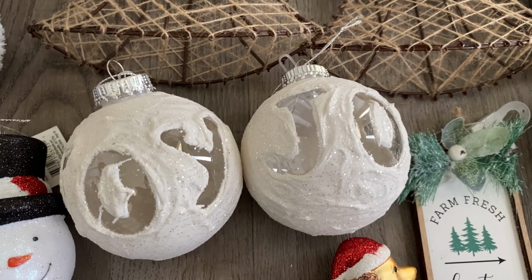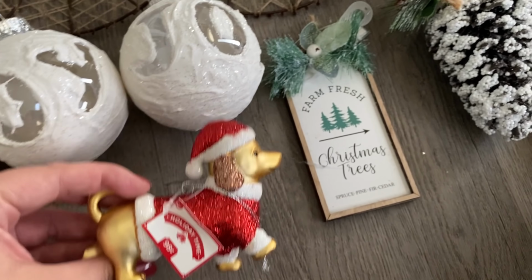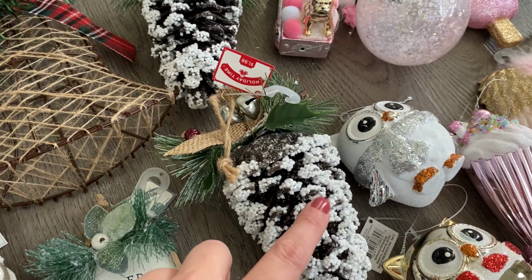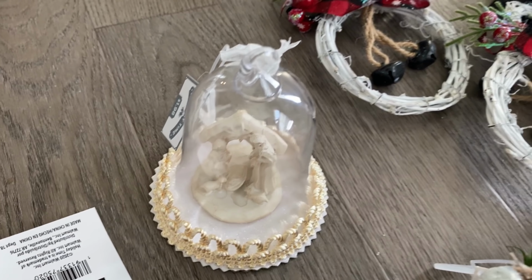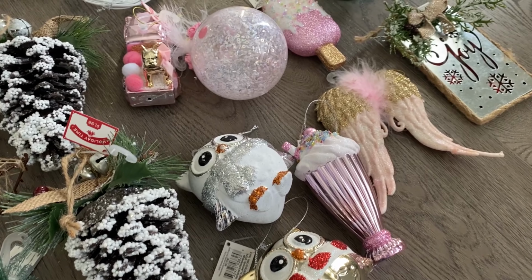These cute joy ornaments were $1.98. This one made me think of my Mugs. Dog ornament for 98 cents. Farm Fresh Christmas trees, very cute. These are really nice, but they kind of get all over the place, but I thought those were really pretty. Very pretty there for $1.98. The snowmen are $1.98. They had so many cute ornaments to go with.